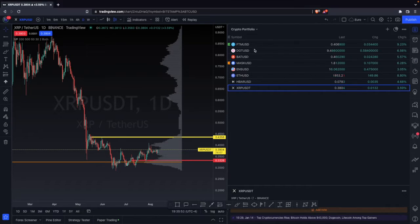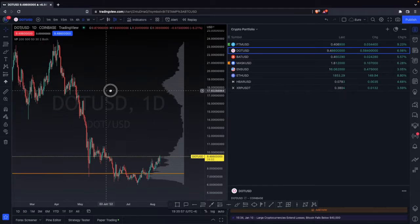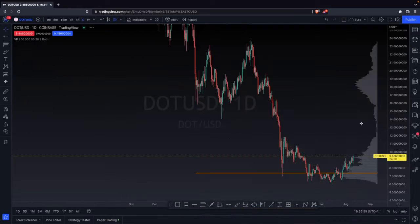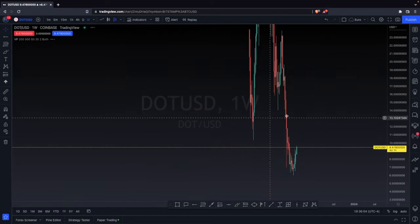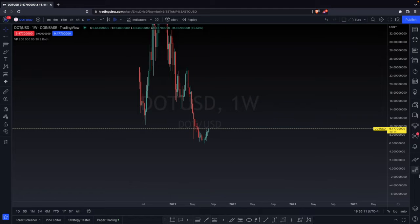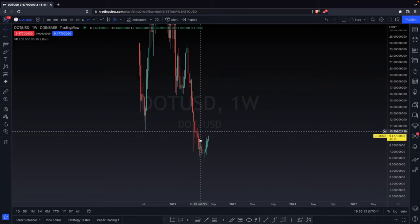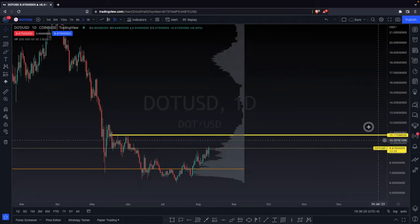All right, so Polkadot. Looking at Polkadot, you can see we're doing some earlier analysis. We have this volume profile on the side, right? On the weekly, what I want to see on Polkadot is us pull above a swing high that made a new swing low, right? So here we have that at 1080. That's on the weekly. That's what I want to see on the weekly in terms of being bullish.